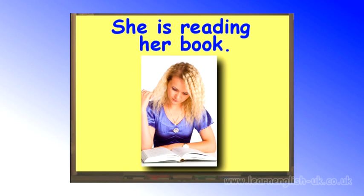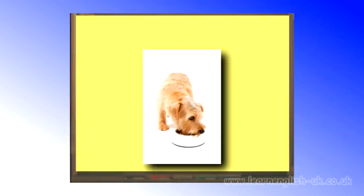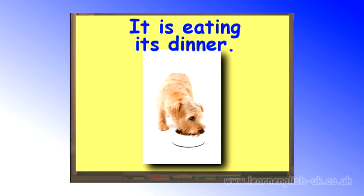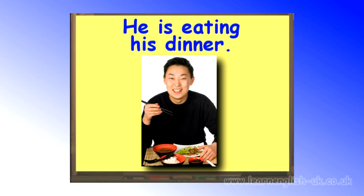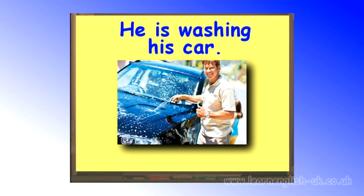What is she doing? She is reading her book. What is it doing? It is eating its dinner. What is he doing? He is eating his dinner. He is washing his car.